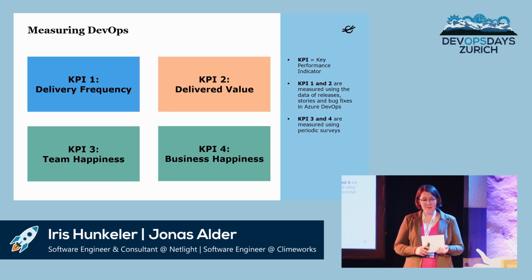So the first 2 KPIs, delivery frequency and delivered value, are actually tracked automatically. We will see some numbers shortly. We can use the data we have in Azure DevOps, where we track all the tickets and releases and everything. KPI number 3 and 4 are tracked using periodic surveys that we send out to get a feeling of how things are going at the moment.